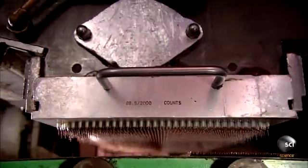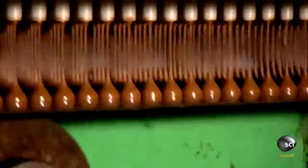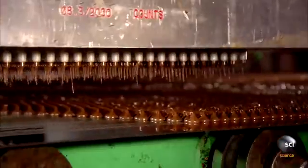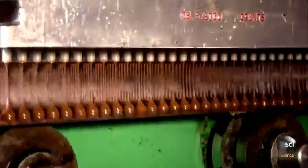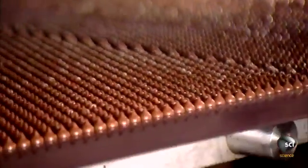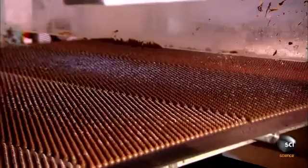For chocolate chips, the conch feeds a machine called a drop depositor. As the name implies, it deposits drops of chocolate onto a conveyor belt. The nozzle trays are interchangeable, so the machine can be set up to produce various sizes of chips, discs, or other shapes.